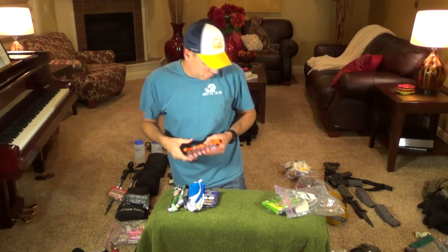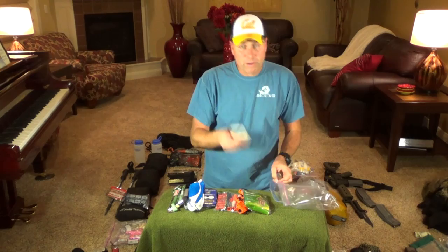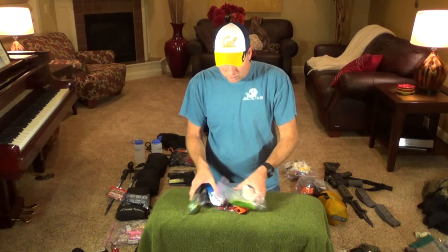I carry a rain poncho, okay? Nice rain poncho to drape over me, and then I have some really cheap paracord. But again, all of these go, and this is kind of my gear for signaling, for water purification.